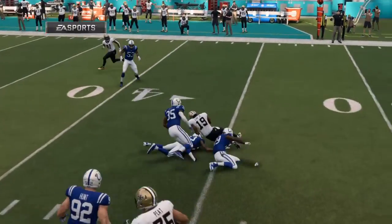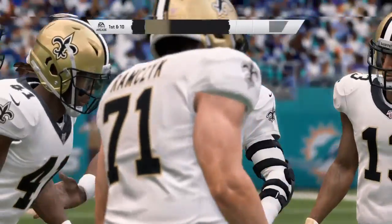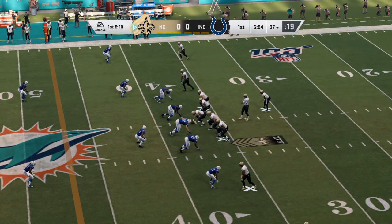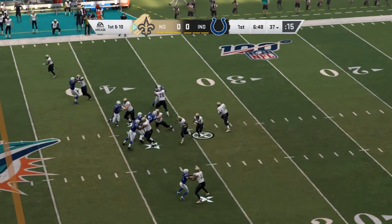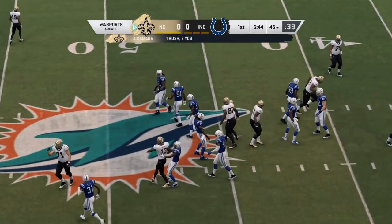And you talked to me a lot about opening drives, how key those are to set the tone. You kept the drive alive. 3rd down conversion here is big. Line of scrimmage, the 37 on 1st and 10. A first carry now. This is Alvin Kamara. And that'll be good for 8 yards to the 45.